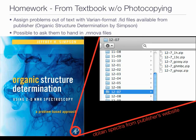So you're not working on the photocopied sheets anymore. There's no paper trading hands. Nobody's got to get out a little triangle and stuff like that. You actually start processing the textbook data as an exercise in class in exactly the same way that you do with your research data, and so that also eases that transition.